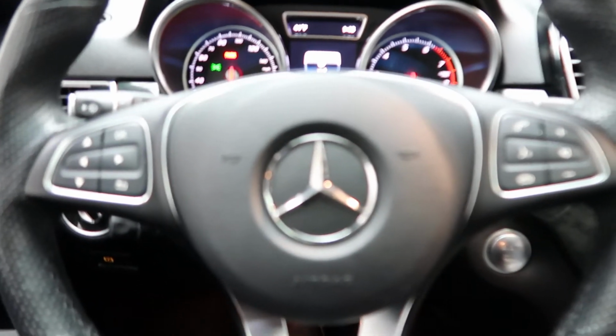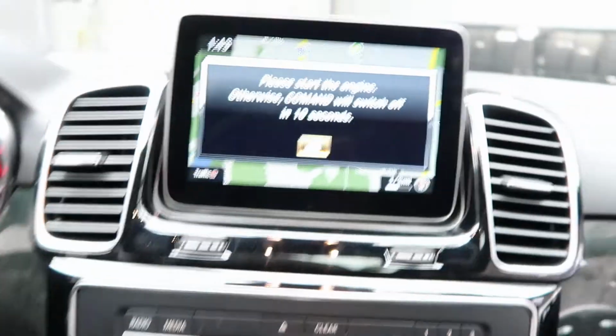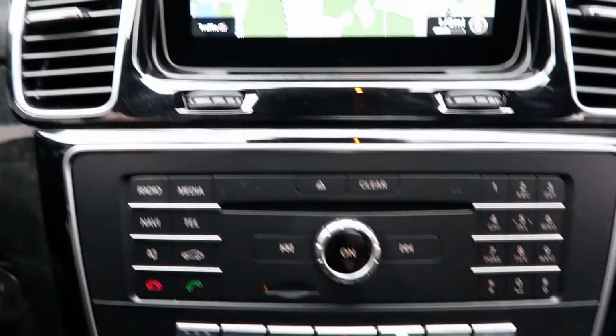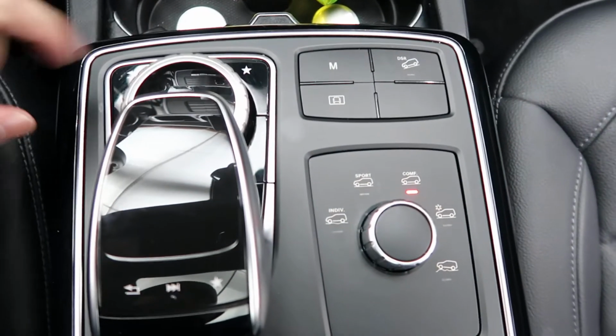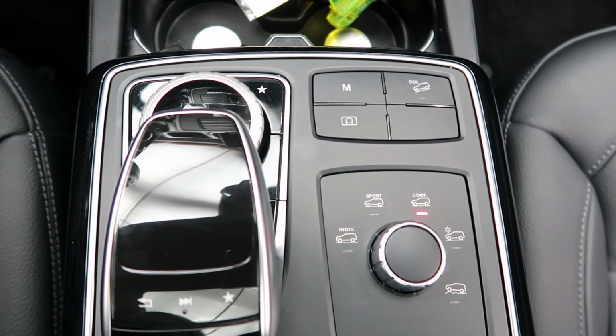Hopping in, we've got our steering wheel controls with Bluetooth capabilities, paddle shifters for extra performance, a push start ignition, navigation, rear view backup camera, hard keys for a media display, heated seats, dual climate controls, cup holders, touchpad and wheel for infotainment center, dynamic selects for different driving patterns.